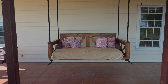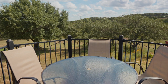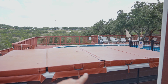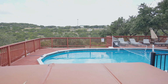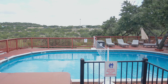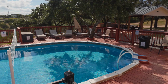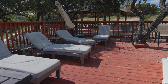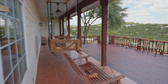Nice table for you to have a nice drink while you overlook your 10-acre estate. This right here is your hot tub. You can see how big it is. It's a spa hot tub as well. And then we have a pool area with a volleyball net. So you volleyball lovers, this is a nice giant pool for you to have fun in. Got some sun lounges over there and your barbecue area, which I'll take you in a second. Let me show you the inside.